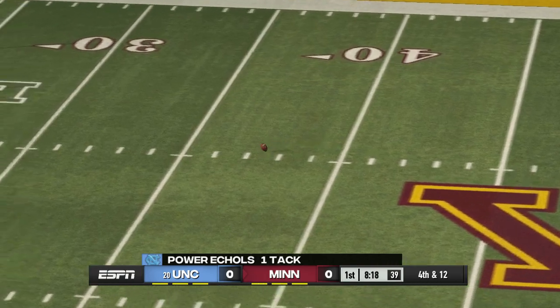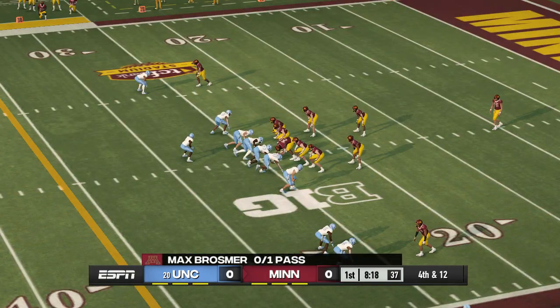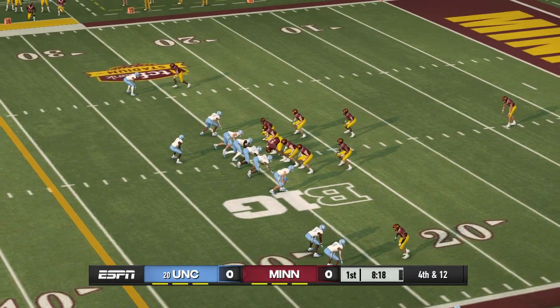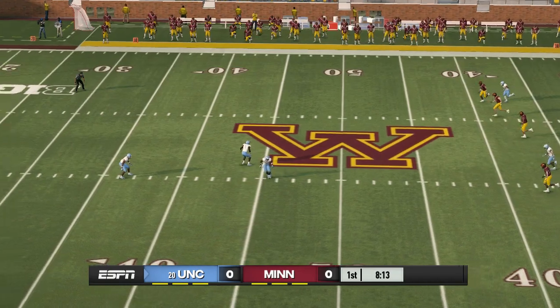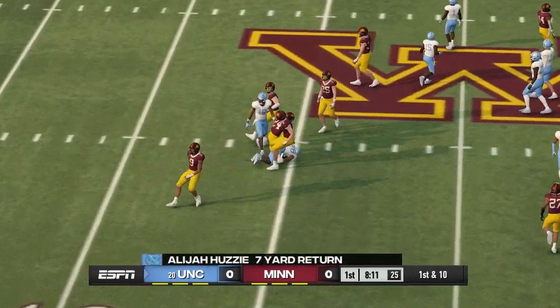Strike to his receiver, no good. Well, the defense stood tall there. Boy, the defense did what they had to do to get three and out and now get the offense back on the field. Crawford is waiting for the snap. And he's tackled at the 44-yard line.